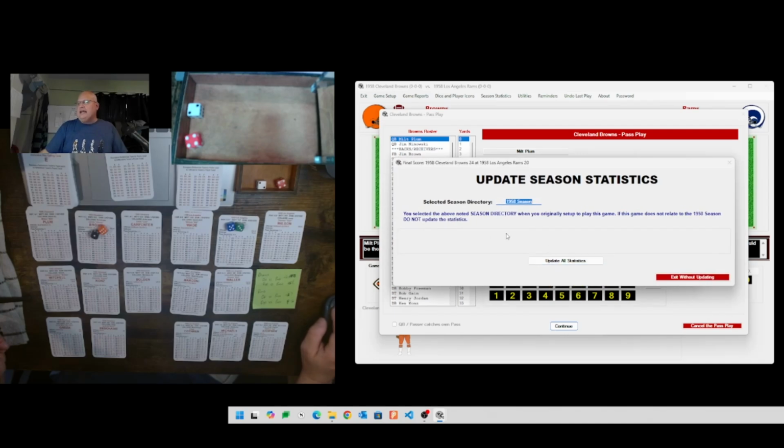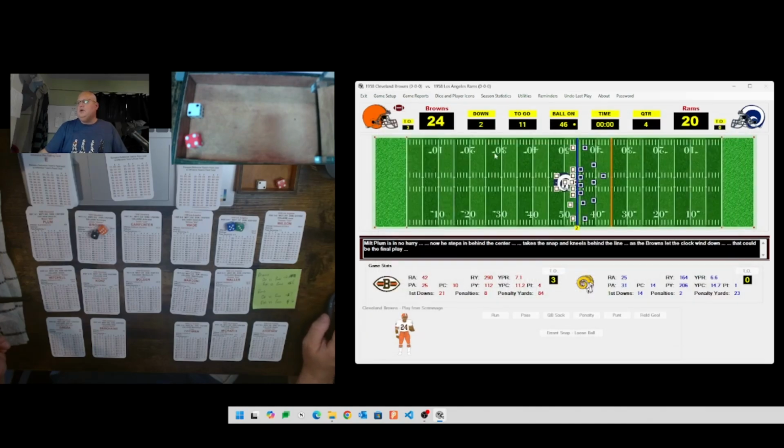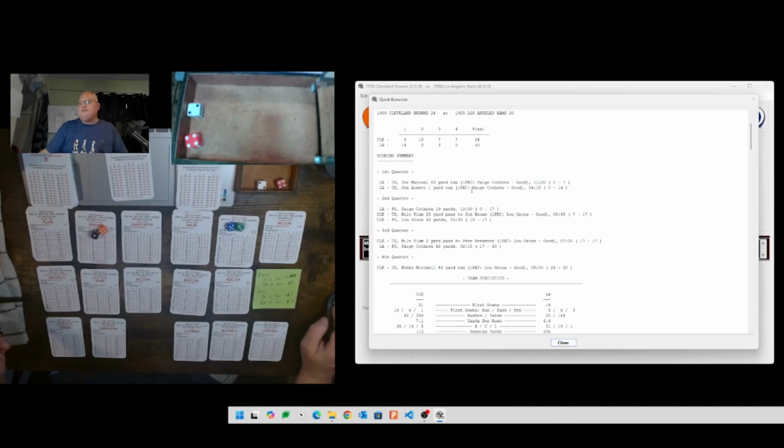But let's take a look at the stats here. So update all stats. And close. Continue. And let's just look at the box score. This is a fun game. This is a lot of fun.